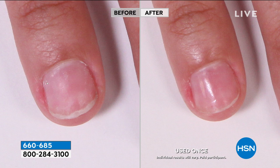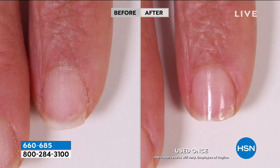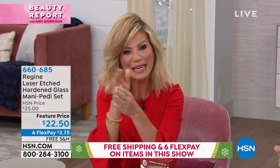Think about this. I just want to explain something, because I think a lot of us think, oh, I buy the 99-cent nail files. The problem is every time you go to the left and you go to the right, you're creating little micro injuries to that nail. And you're saying to yourself, why do I always get these hangnails? Why do my nails grab on my hose or anything like that? It's because you've created these micro injuries and the nail is open, so it's grabbing on things.